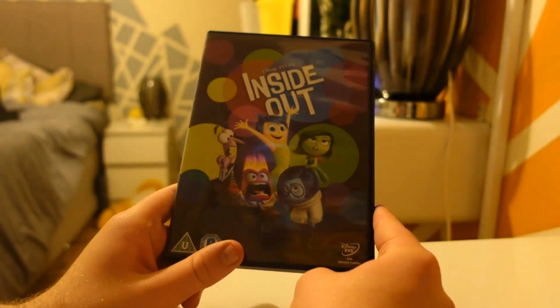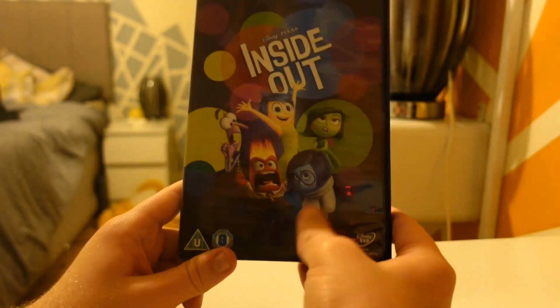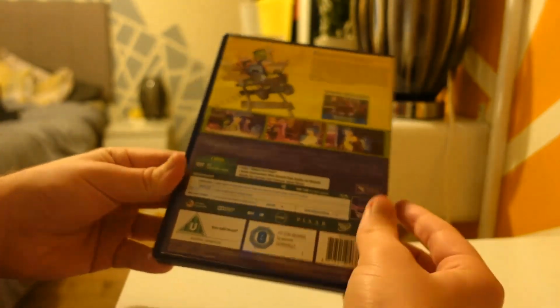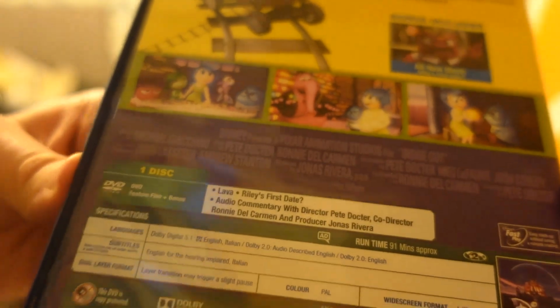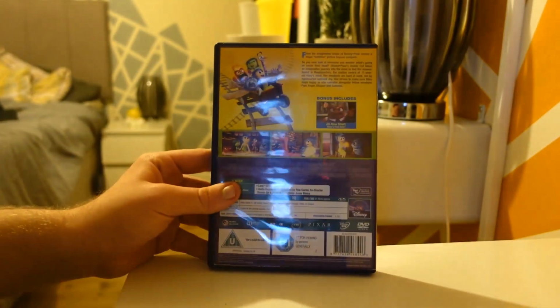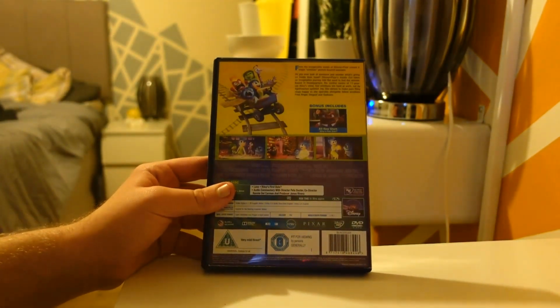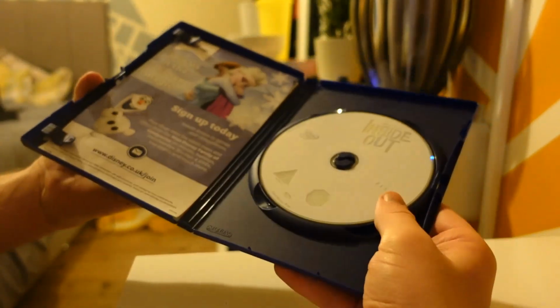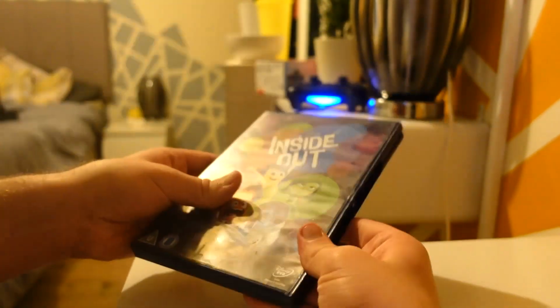So that's that. Next is Inside Out, which I went to see in the cinema, and I thought it was pretty good. Yeah, I just like all these characters there. So there's the front, side, and the back. There's a bonus feature in here, which is Riley's first date, and it's on for 91 minutes, and it's a U, very mild frights. Here's the disc.